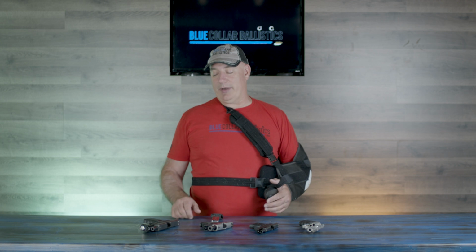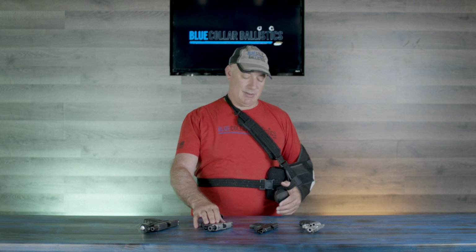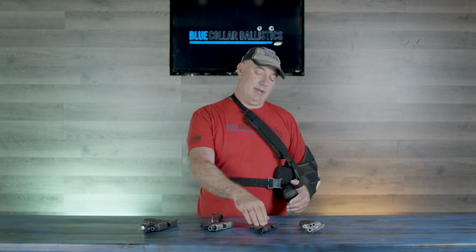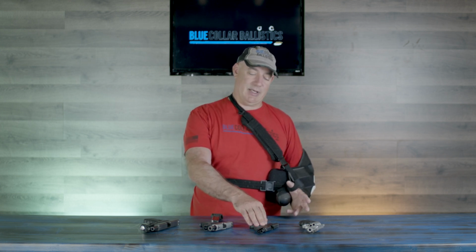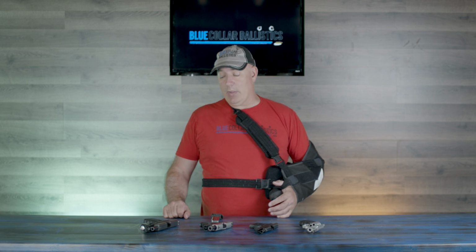Today I have four here. I've got a Glock 19, it's a 9mm. I got a SIG P290, it's a 9mm as well. I've got a Ruger LCP 380, that's a 380 caliber, and then I got a Charter Arms 357 bug nose there. The one that I carry the most is going to be the Glock 19.